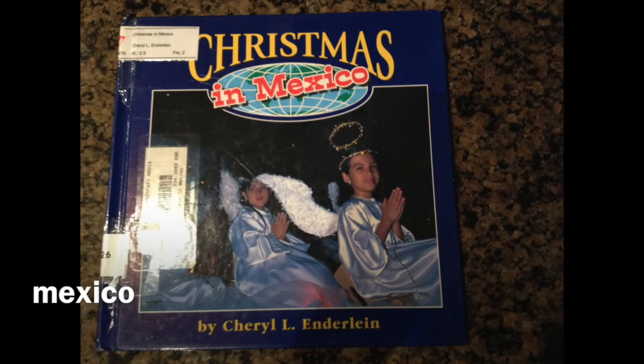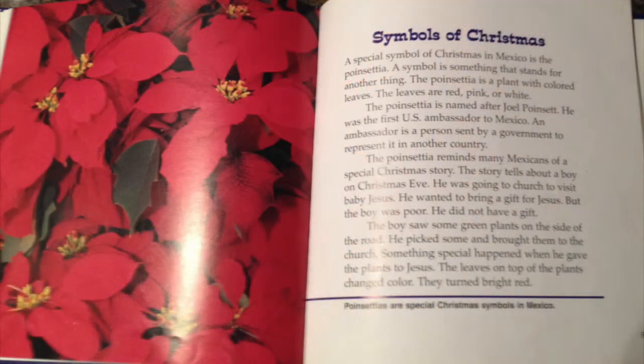Christmas in Mexico. A special symbol of Christmas in Mexico is the poinsettia. A symbol is something that stands for another thing. The poinsettia is a plant with colored leaves. The leaves are red, pink, or white.